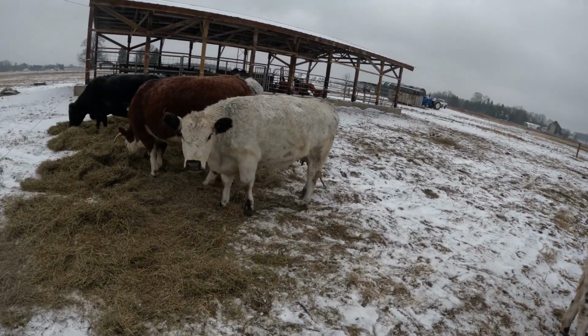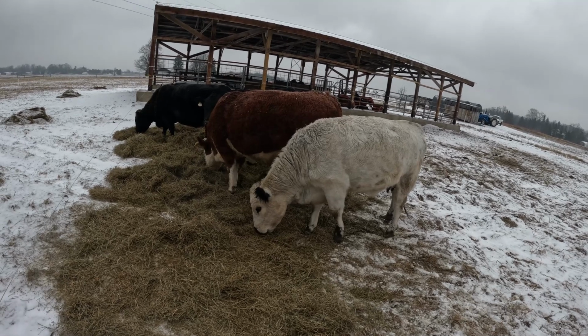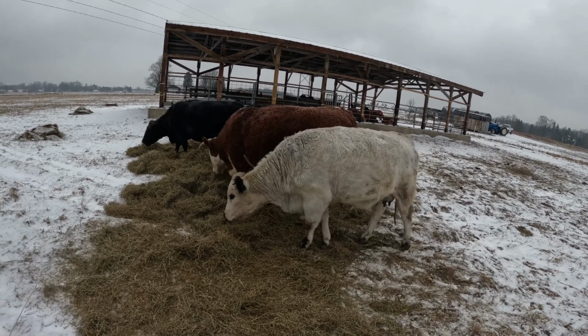And then move on to cows. I think they're all looking good.